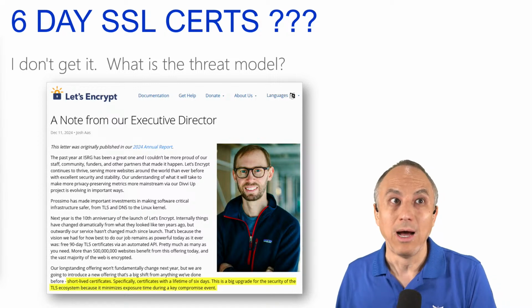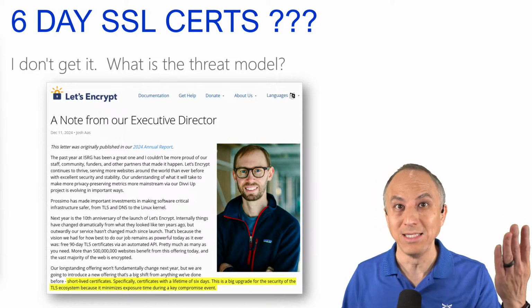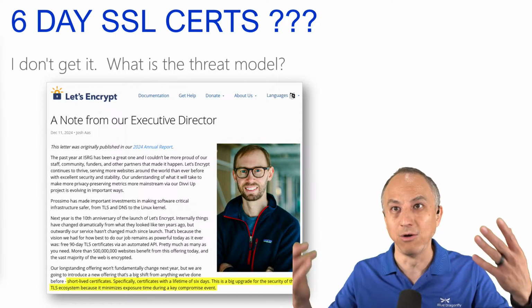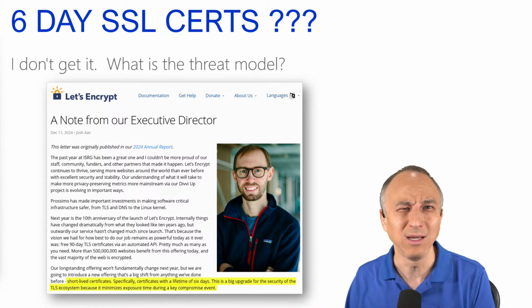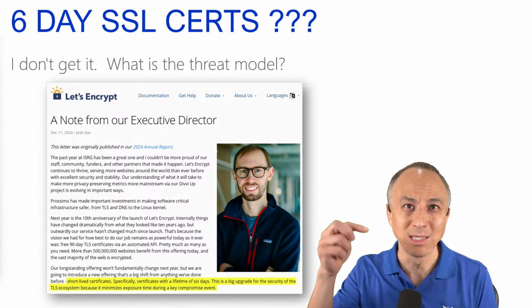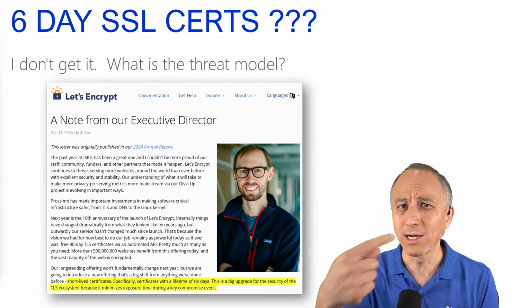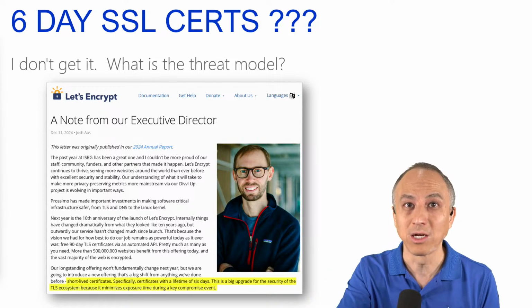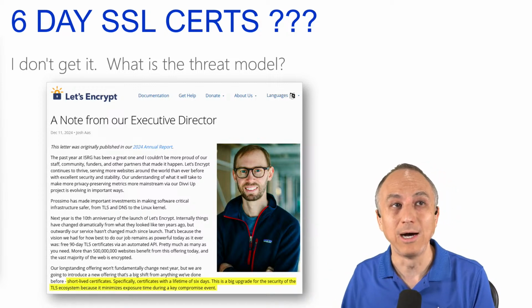So I was kind of puzzled. Imagine going from 90 days to 6 days. They're very proudly saying that's a big shift. We have to build out all this infrastructure. It's like, okay, maybe we should start to address the problem. And maybe Let's Encrypt should say, we're not going to install a cert because you have a compromised or a poorly configured environment.